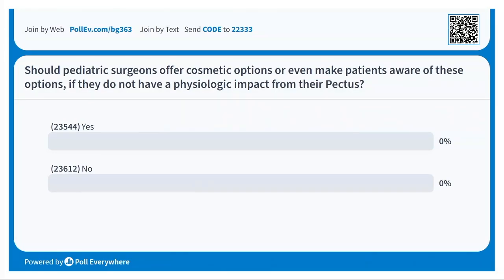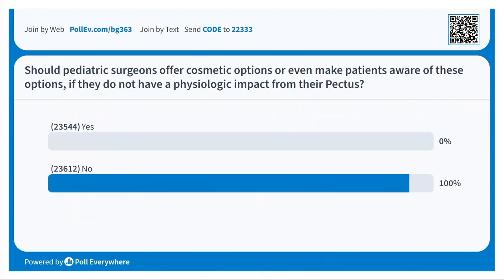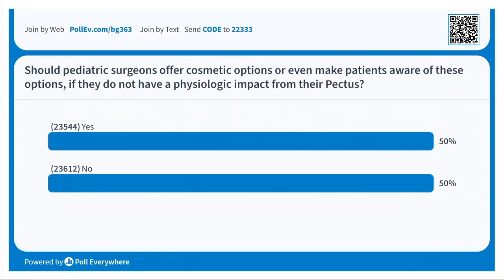Should pediatric surgeons offer cosmetic options or even make patients aware of these options if they do not have a physiologic impact from their Pectus? Which sounds like some of you are saying that they have a physiologic impact, you just can't see it on an echo or PFT, but hey, there we go. Keep answering. I'm going to let Sung-Hoon come up, who's going to tell you about the magnetic mini mover.